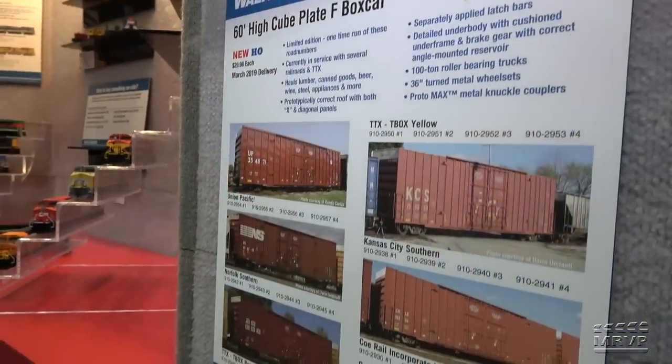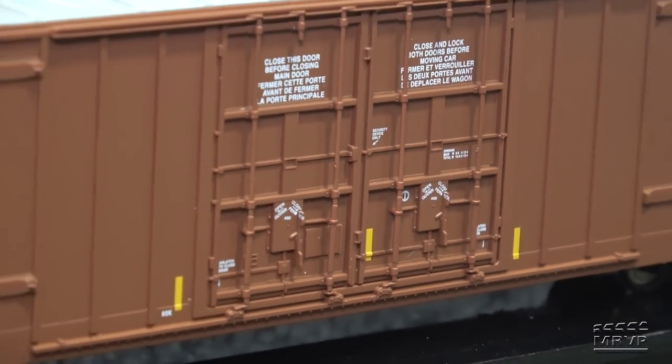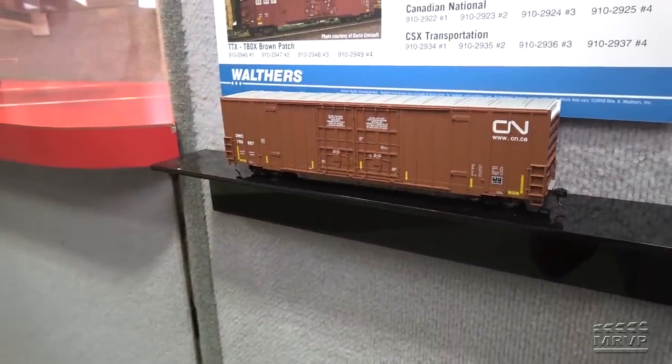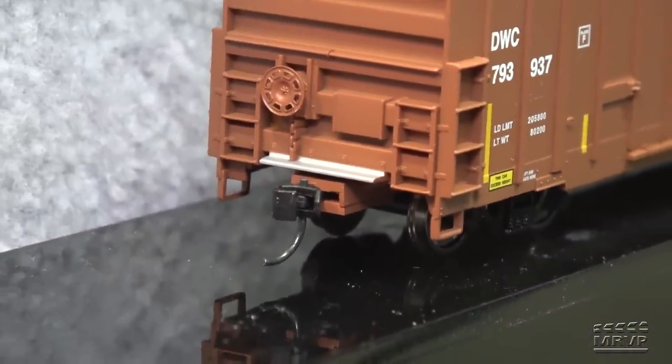But then we've also announced some brand new paint schemes for March 2019 delivery here that you can see on this poster. And Zach, what are some of the features on this boxcar? Well, it's got some separate door latch hardware that really makes it stand out, make it look realistic. Even though it's got molded on detail, it's very fine detail. And then it's got the correct roof profile with the correct roof layout so that it's got both types of roof panels, which makes it accurate.